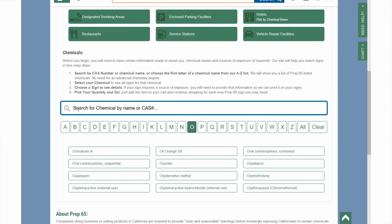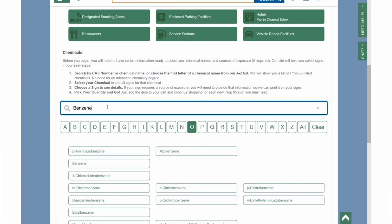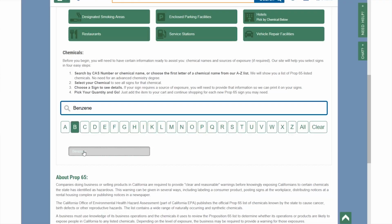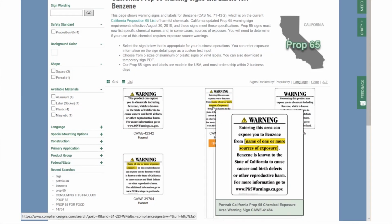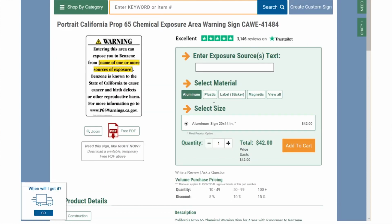Let's take a closer look at how this is done. I'll walk you through an example. Let's use benzene. Number 1, you can choose the chemical name on our A to Z list or use the CAS number. We will supply a list of the chemical names for signs to choose from. No need for an advanced chemistry degree. Number 2, select the sign type. Does it have an exposure or not? If the sign requires a source of exposure, you will need to provide the source so you can complete the information. Number 3, pick the quantity and go. You will then add the item to your cart and continue shopping for each new Prop 65 sign that you may need.